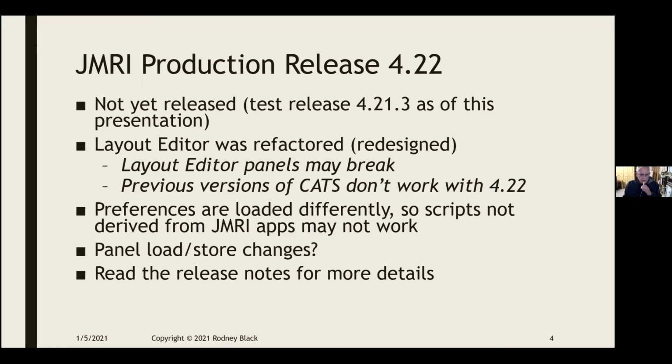And of course, read the release notes, because this is just the stuff that I see that affects CATS, and there are other things on various command stations and things like that that are going to have some changes.